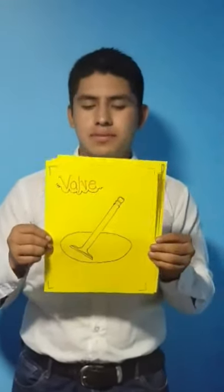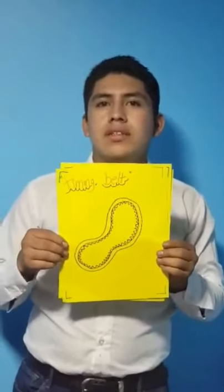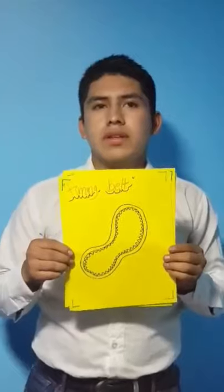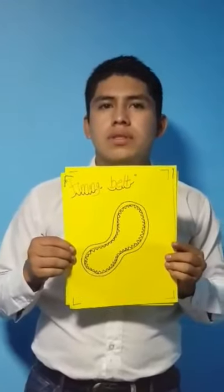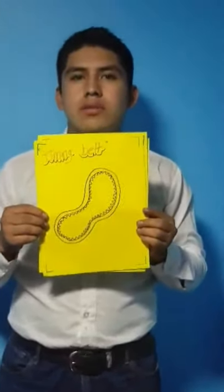Timing belt. A timing belt is a part of an internal combustion engine that synchronizes the rotation of the crankshaft and the camshaft, so that the engine's valves open and close at the appropriate times during the cylinders' intake and exhaust strokes.